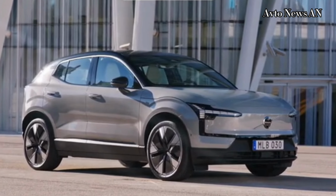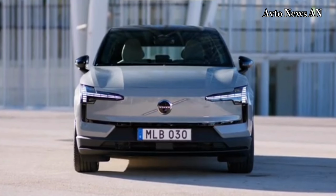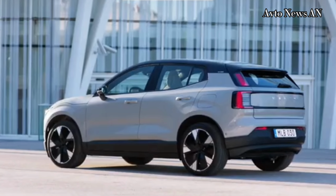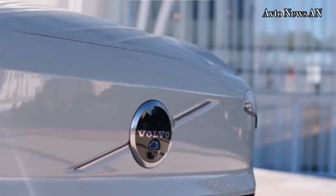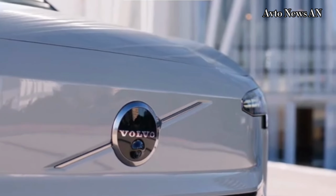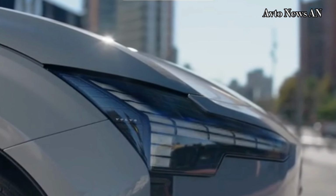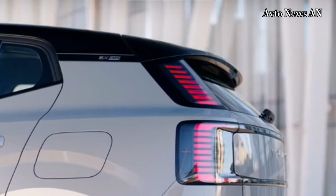Adaptive cruise control comes as standard as part of Volvo's Pilot Assist system. This also includes a lane-keeping assistant, which does a good job of keeping you in your lane without being annoyingly intrusive. Despite its clear focus on comfort, the Volvo EX30 is actually pretty good fun on a twisty road, particularly if you go for the performance version, because it has so much power you can't help but smile when accelerating out of corners.